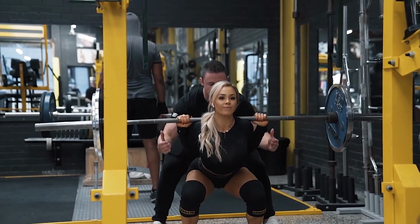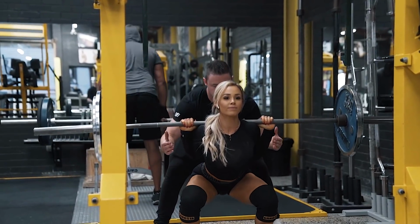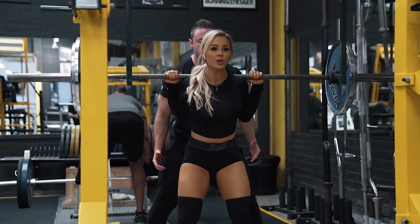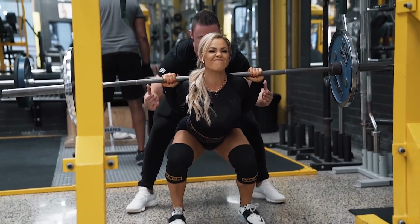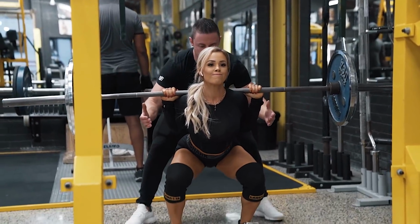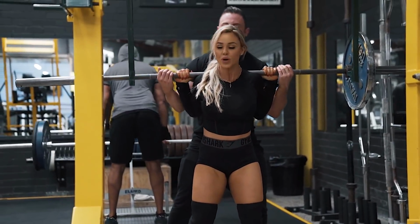Here we go. Big drive. Up. Good. Push those legs. Nice and strong. Good. Easy. Drop those legs. Three. Quads and quads. Come on. Drive. Last one to finish. We got it. Big push. Good. Easy.